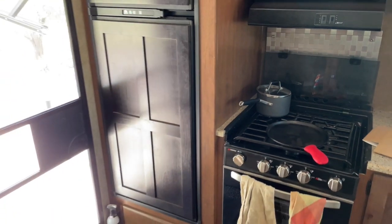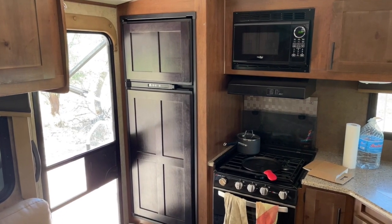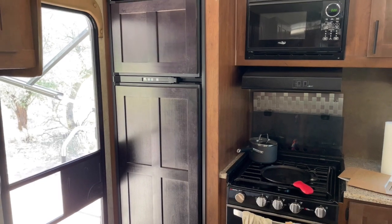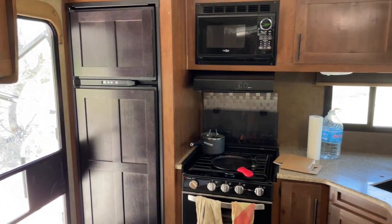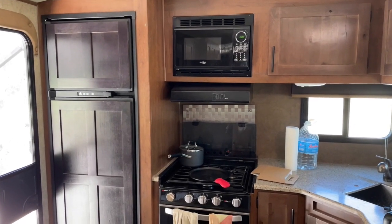But really nice kitchen. As you walk in, the refrigerator and freezer. It's a Norcold 2-way fridge. It's a little bit bigger inside than our other. I don't know the exact difference. I think it's an 8 cubic instead of 6.75. Can't say that for sure.